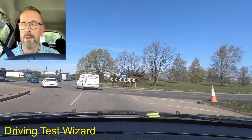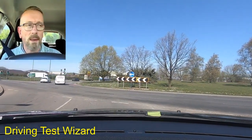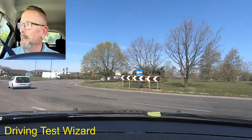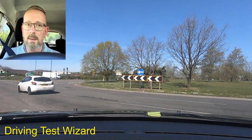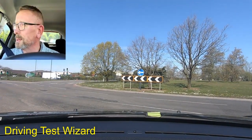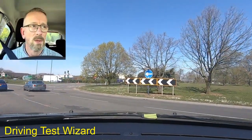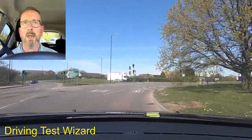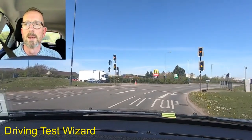So I'm prepared for the roundabout, and now I can look and I can see, and I'm waiting for not this first space, but the first safe space, and that's important. Moving on to the roundabout because it is now safe to do so. Moving into my lane, and this is a spiral roundabout.